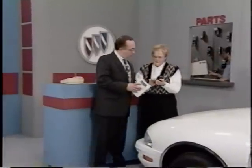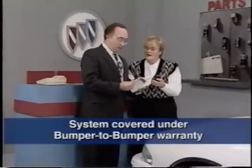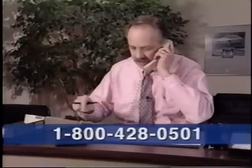Now, another great selling feature of this phone is that it's covered under the Buick bumper-to-bumper new vehicle warranty. That's some advantage. Now, to activate this phone, your dealership will need to enroll in the GM Cellular Phone program. To do this, the selected person in your dealership will need to call the order department of Delco Electronics at 1-800-428-0501. When the receptionist answers, they should say, "Yes, this is Tom O'Brien from Clarkston Buick. I'd like to enroll my dealership in the GM Cellular Phone program. Please fax me an enrollment form. And please have my local cellular phone representative contact me with information on program availability, commission rates, and training."